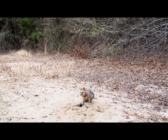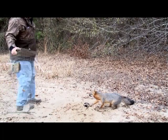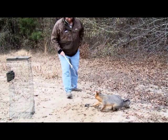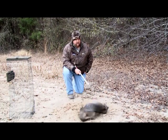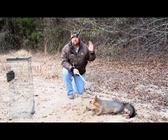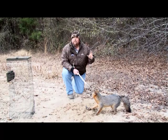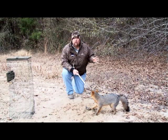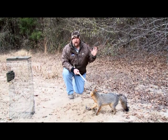So we made us another awesome catch. As you can see, this interstate is right behind me. I mean, that's how close these animals are to the houses, to highways. He don't care, you know, that's just his home. He's gonna eat, he's traveling up and down. Interstates make a good travel route for animals.